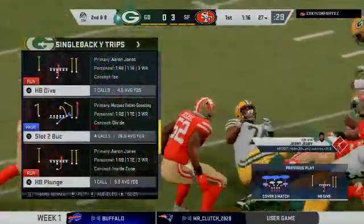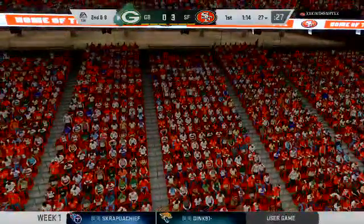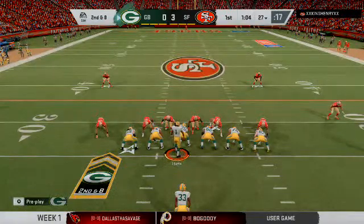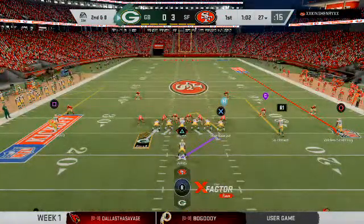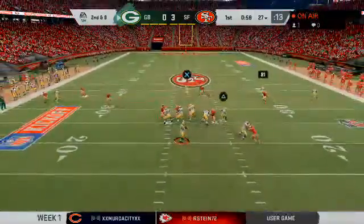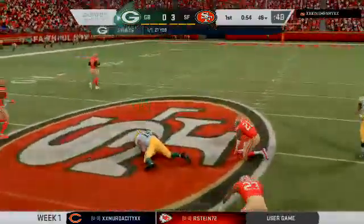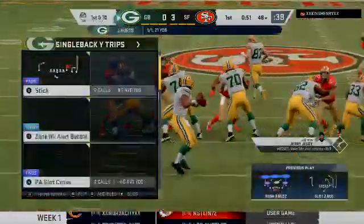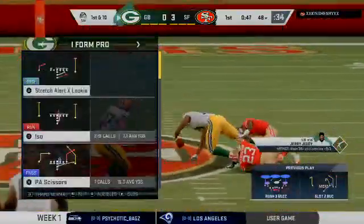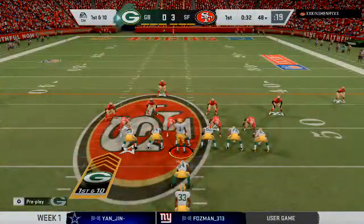It's 2nd and 8 at the 27-yard line. The last run good for 2. Here's 2nd and 8. They'll get this complete to the Notre Dame man, Equanimeous St. Brown. And they work this well upfield across the 45. A gain there of 21 yards. First down, Green Bay.